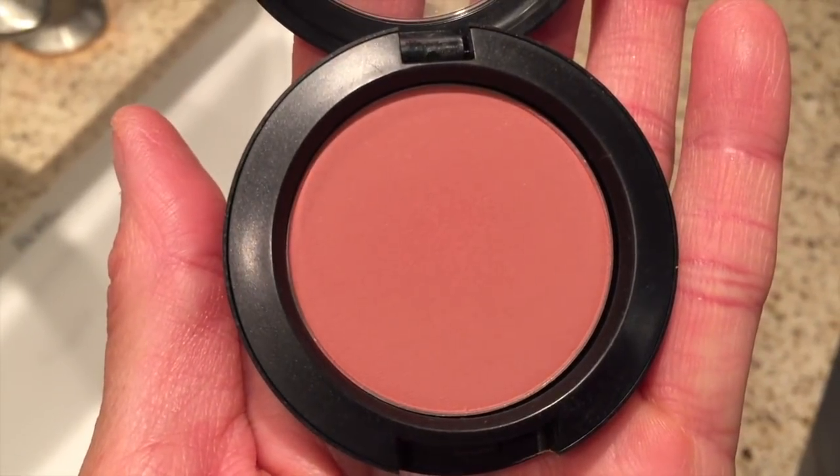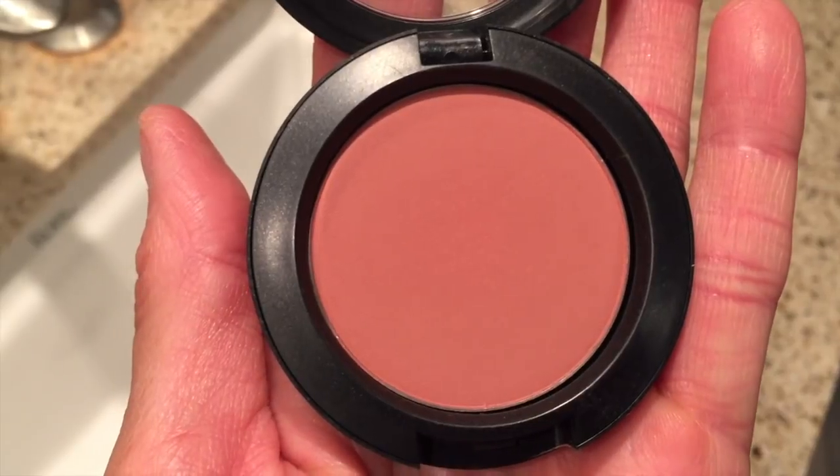Next, I'm using one of my favorite MAC blushes. It is called Pinch Me. It's a Sheertone blush. It's a great color. It's kind of a medium dirty rose coral. Glides on beautifully and looks very natural.